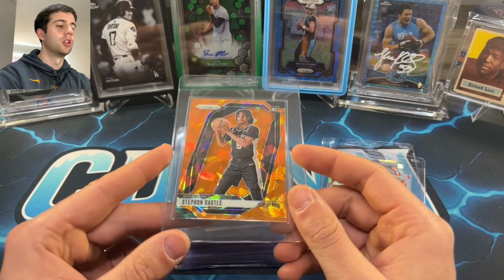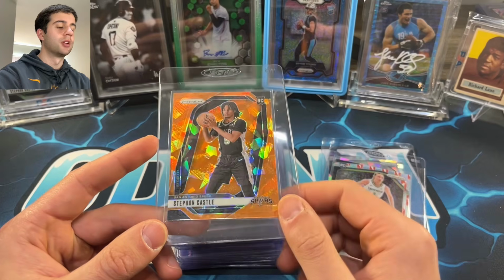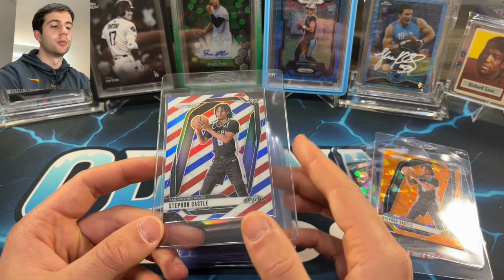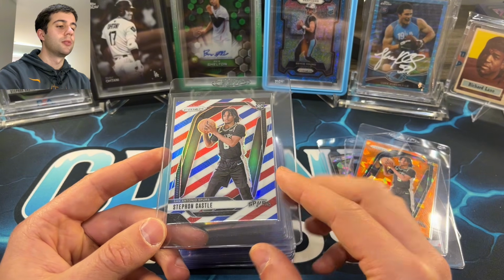Next up, we have a bunch of low-end Stephon Castle. I have this orange ice, bought for like 15 bucks. Probably gonna get a 9 on that one. This red, white, and blue looks really, really good actually. So expecting a 10 on this one. That's my pre-grade. I think that this one has a strong chance to gem.